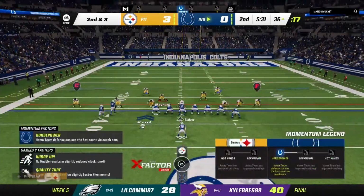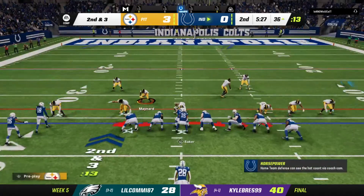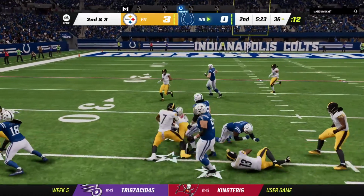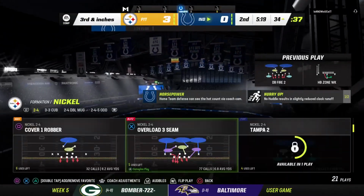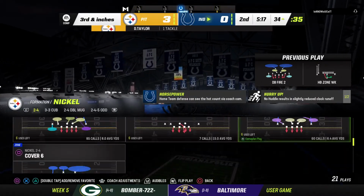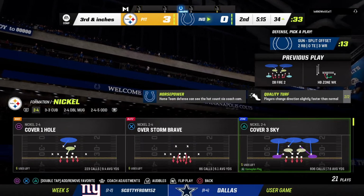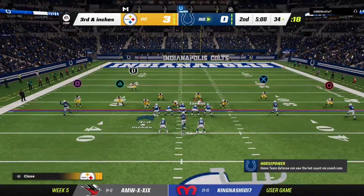Here's 2nd and 3. Running straight ahead, Taylor. And this won't be enough to pick up the first. A gain of 2, 3rd and 1. Now that's a mountain of a man that just made that stop, isn't it? But he's more than that. This guy's nimble and quick. More than a space eater. He just made a great play there.